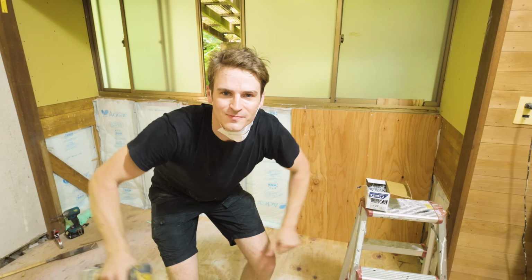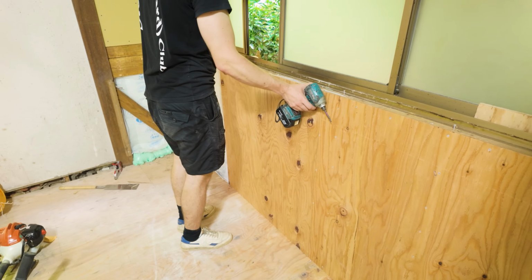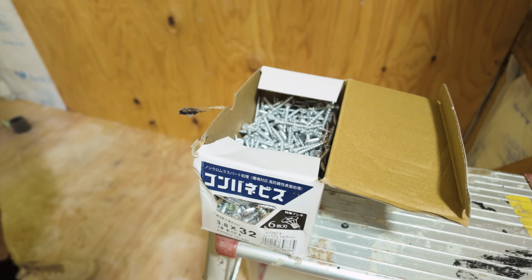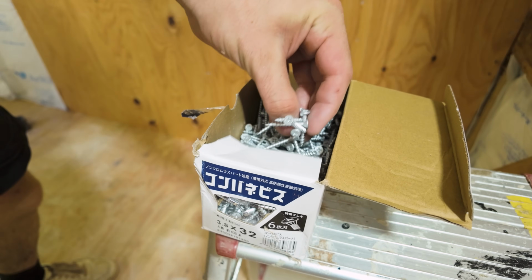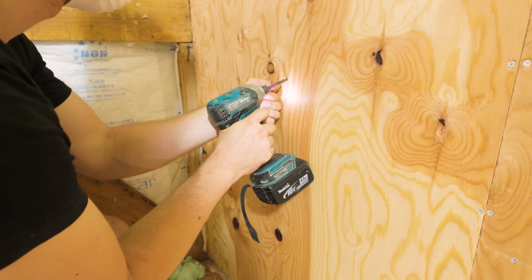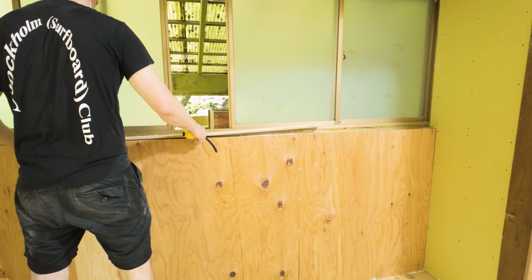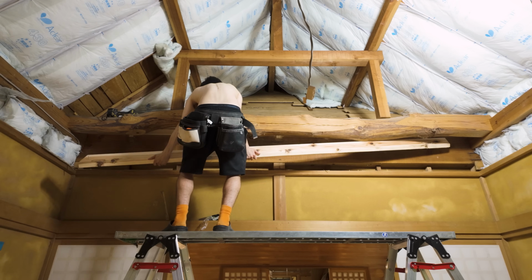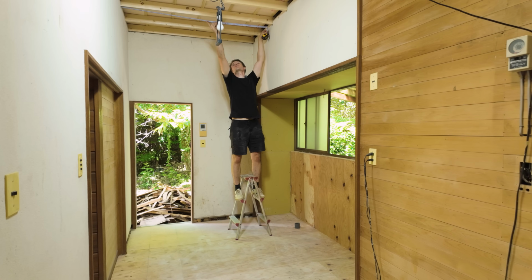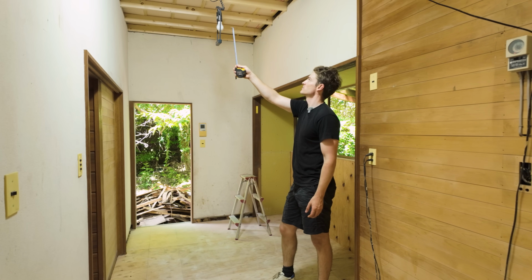And we're back in my kitchen. We need to cover these beams, I think.